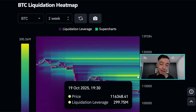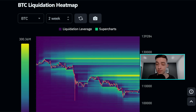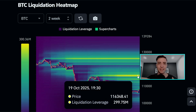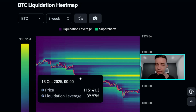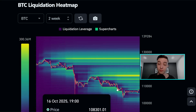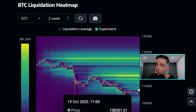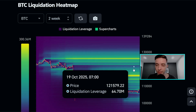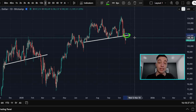First of all, around 116,000 and also at around 126,000. And so it's possible that these could be acting as magnets for the price of Bitcoin, pulling Bitcoin towards these major areas of liquidity. That's usually what ends up happening. Usually when we have massive liquidity, especially if it's relatively close to the price, the price just gets drawn towards those areas. But obviously keep in mind that between the current price and these levels of liquidity towards the upside, we have this major level to watch out for at roughly 110k, which could likely act as resistance.